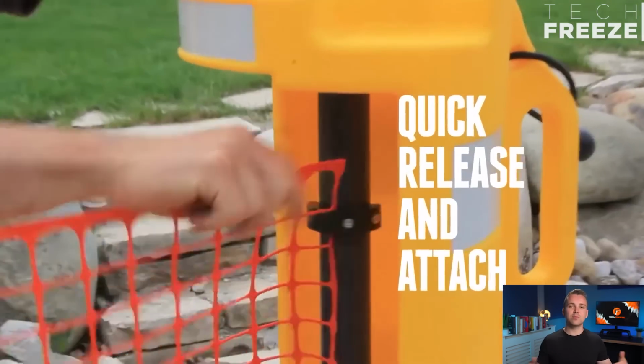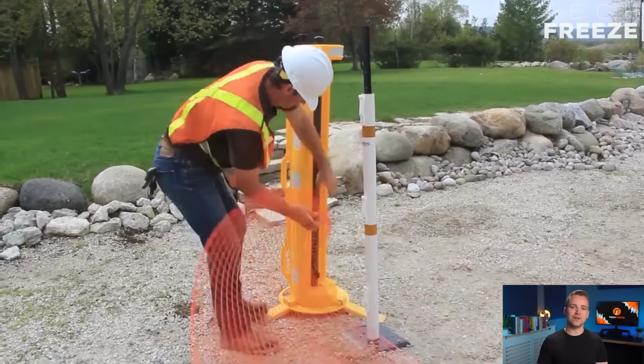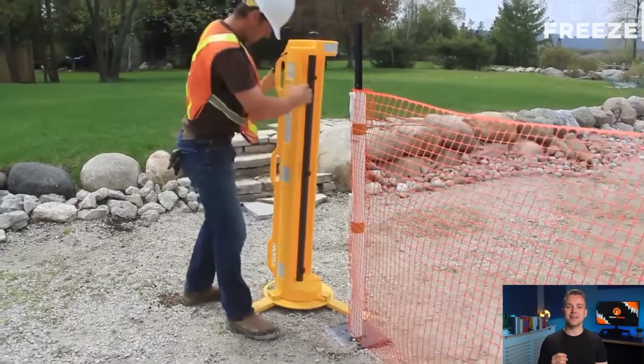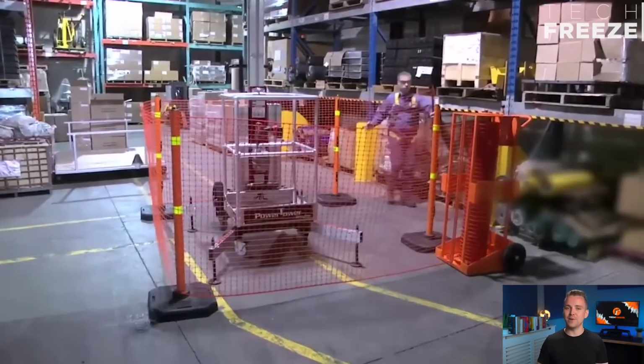When done, simply unhook it and retract it to the main unit. Designed for ease of use and efficiency, this ultra-portable fencing system can be set up and taken down safely by just one worker in a matter of minutes.